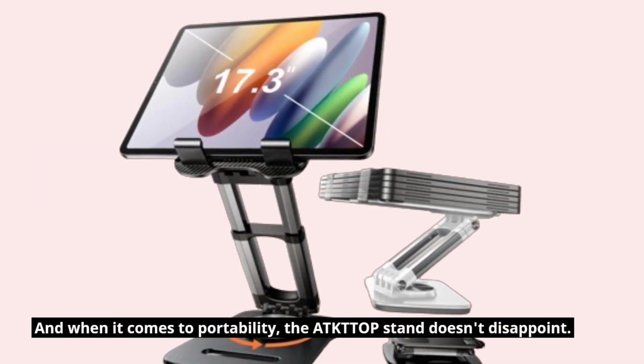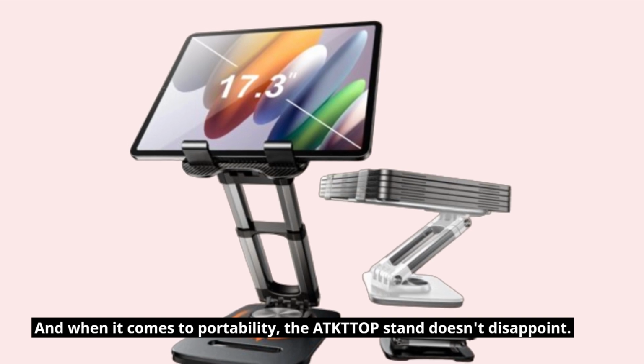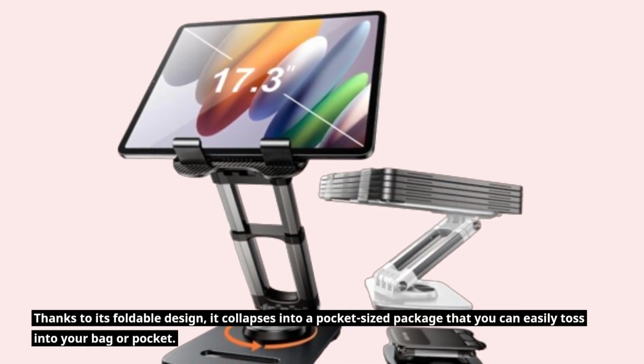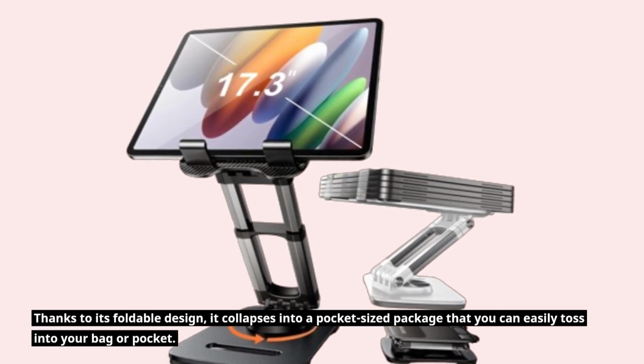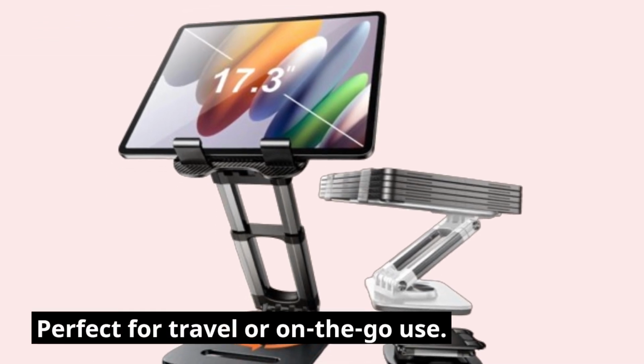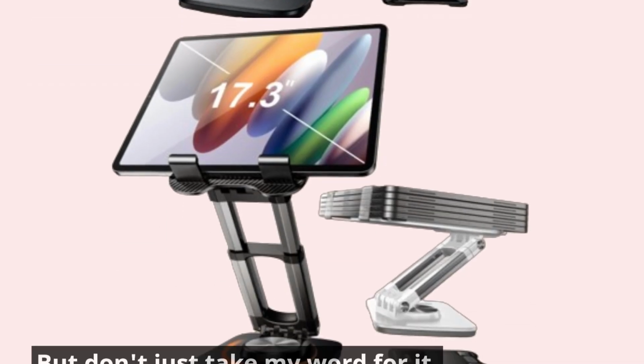And when it comes to portability, the ATKTTOP stand doesn't disappoint. Thanks to its foldable design, it collapses into a pocket-sized package that you can easily toss into your bag or pocket. Perfect for travel or on-the-go use.